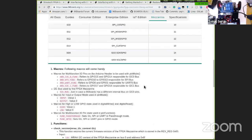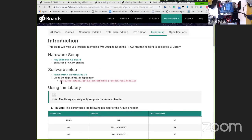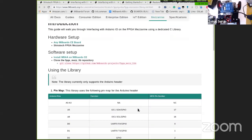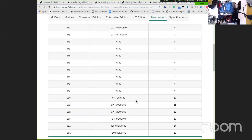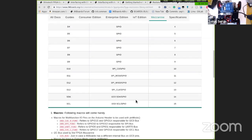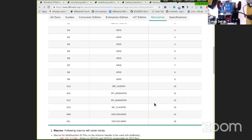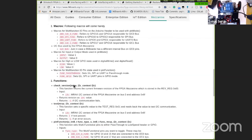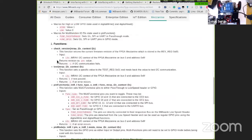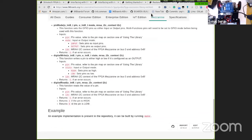And then this is the entire Arduino GPIO. This is the library I was just using. This is the FPGA MES library. Again, fairly work in progress right now. So things might change and we'll update the documentation accordingly. So I have the entire pin map here, and then we have a few macros that users might want to use and all the functions that are available right now in the library.